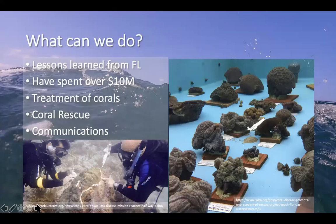So what can we do about it then? I'm just going to talk a little bit about what has been done, what's being done in Florida as an example. Because Florida has had the longest experience with it, because Florida has been the hardest hit, because the reefs in Florida probably receive the most money, a lot more has been done there than other places. And what some of the strategies there have focused on, with varying degrees of success that I'll get into a little bit, have been three things, really. One is communications, just getting the word out about the disease, letting people know about it.